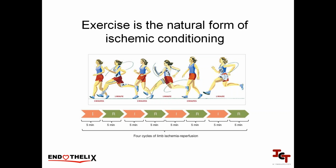The pain, pressure, ischemia makes you feel like this is totally non-physiologic. I argue here that we do ischemic conditioning on a daily basis. Exercise is a natural form of ischemic conditioning. As you can see in this picture of intense exercise, you do a very fast burning physical activity. Then you take a break.